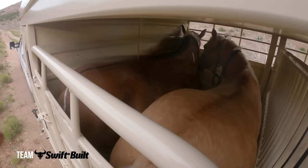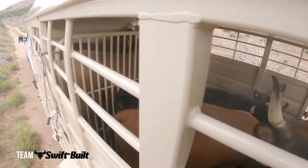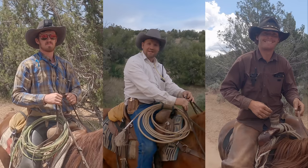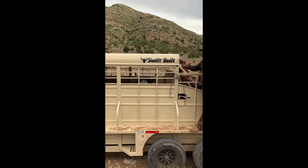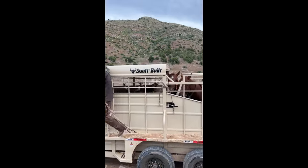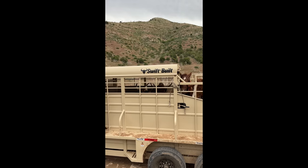Are you guys as confused as me? First off, where did these horses come from? They said they've loaded up 9 cows now. I'm guessing that they unloaded some of them in a corral, but where did they find them? All I know is that these guys are killing it. They were originally only supposed to be gone for like an hour, but it's looking more and more like we won't see them for a long time. Swift built, baby.